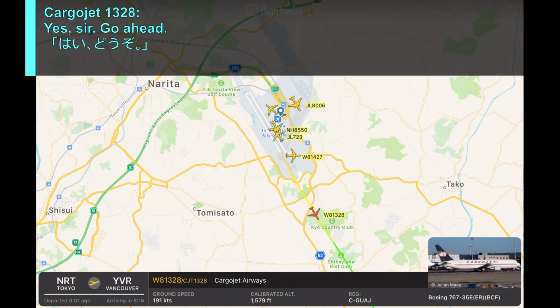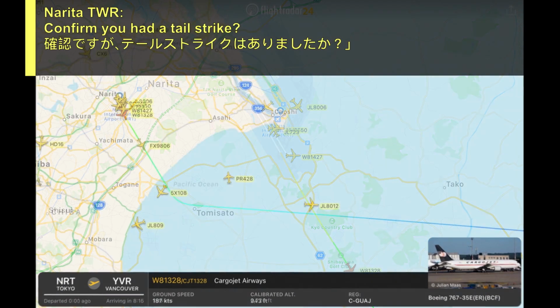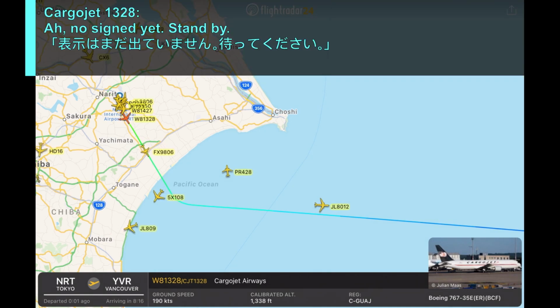Cargojet 1328, yes, go ahead. Roger, on rotation I saw a puff of smoke or something like that. I'm not sure if it's dust or smoke from your tail. Confirm you had a tail strike? No sign yet, Cargojet 1328, standby.